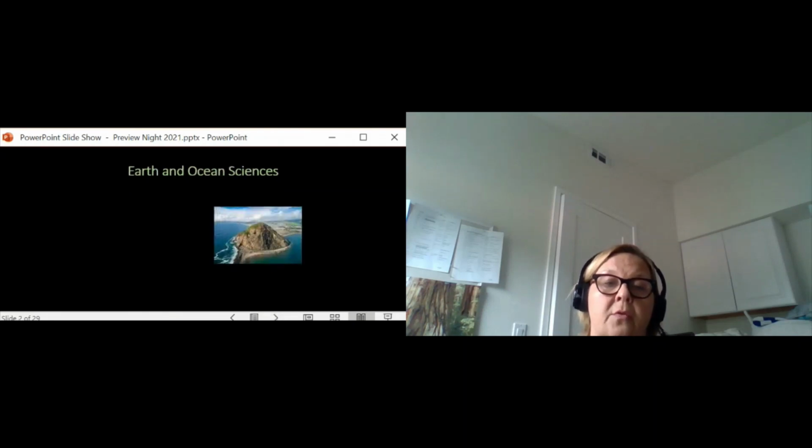So what is Earth and Ocean Sciences? You can see here a picture of a local geologic feature. This is Morro Rock. You may not realize this, but Morro Rock is what we call a volcanic neck. It was formed when magma began to rise up into the vent and never actually erupted, and eventually cooled and solidified. The overlying material, the top part of the volcano, was eroded away, and all that was left was this core.